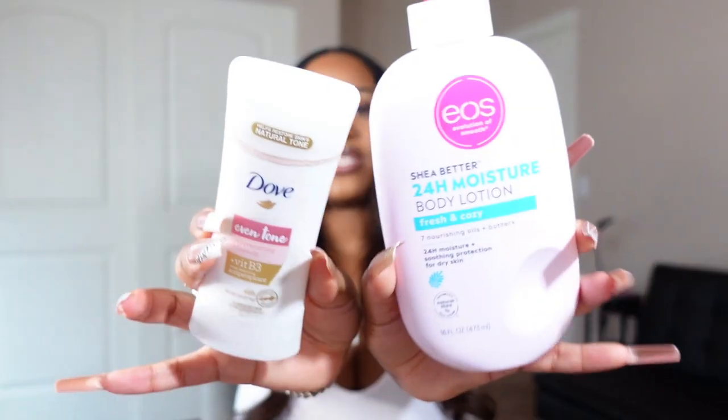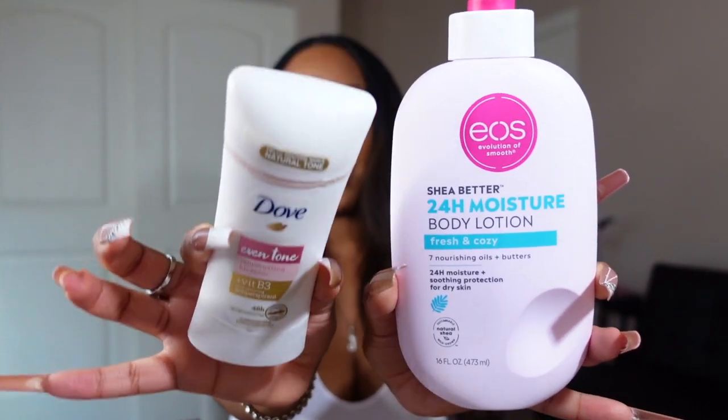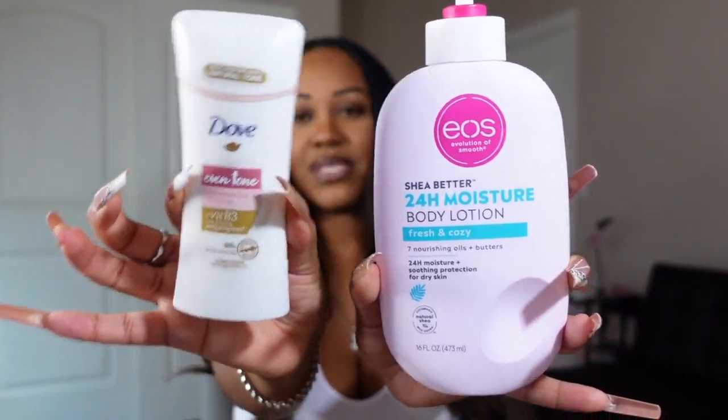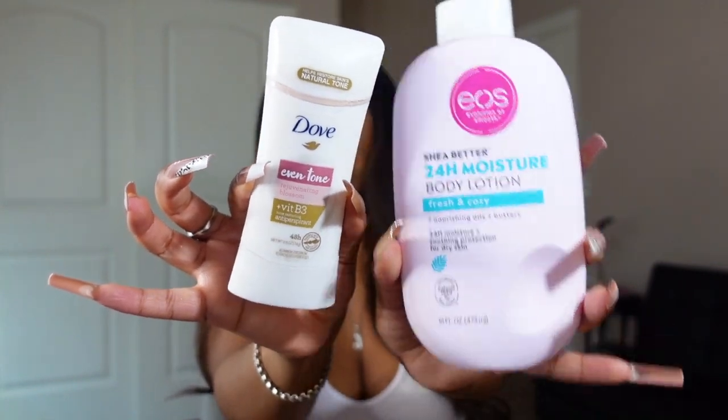This lotion plus this deodorant, y'all need both of these for the summertime. Literally, y'all need both of these for the summer. You need this to help lighten up your pit, so when you wear your crop tops and you want to show off your skin, you need this one to help even you out. And you need this one because it literally does feel lightweight. You feel super lightweight, but you also feel very moisturized.